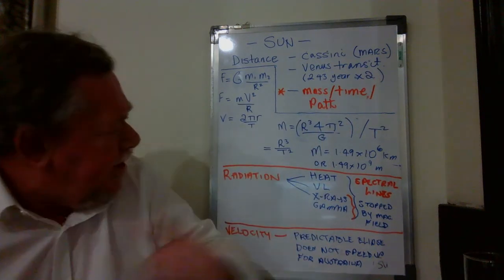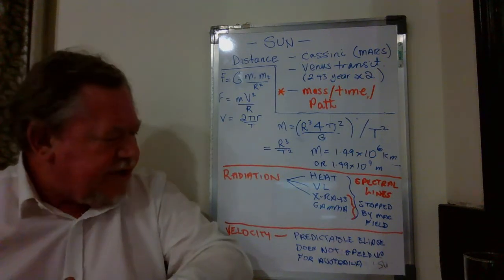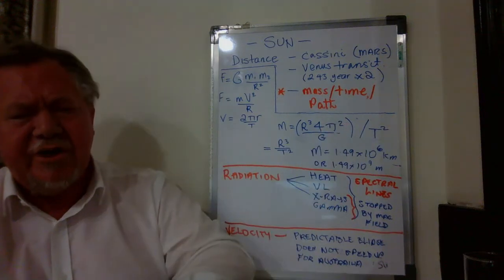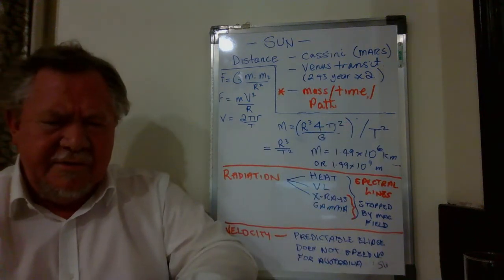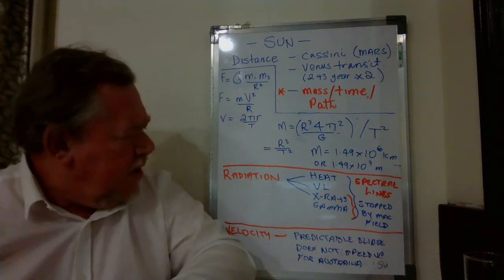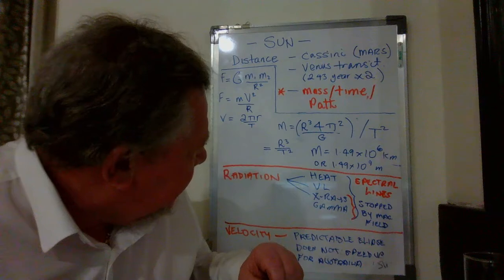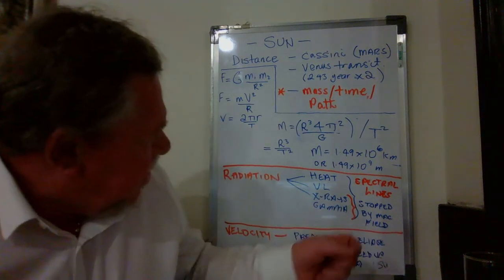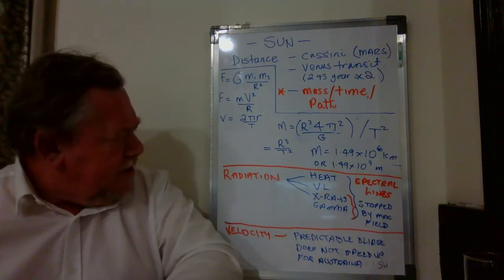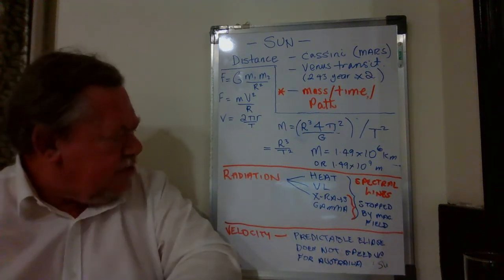Then, what other radiation do we get that the sun gives off? X-rays, gamma rays, in fact the whole suite of the entire electromagnetic spectrum comes from the sun. Okay, so radiation. What have I written over there? Right, the spectral lines. Just on a matter of note, not that it has anything to do with the sun per se, but there's X-rays and gamma rays.